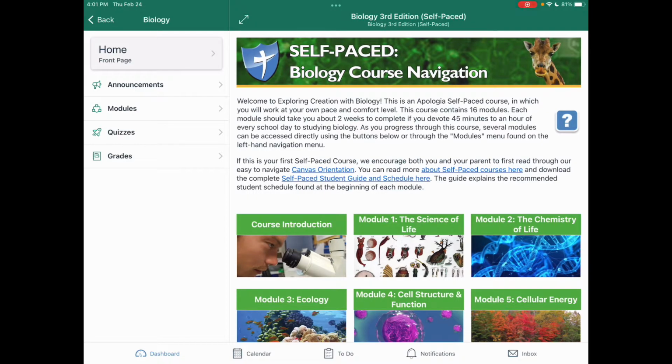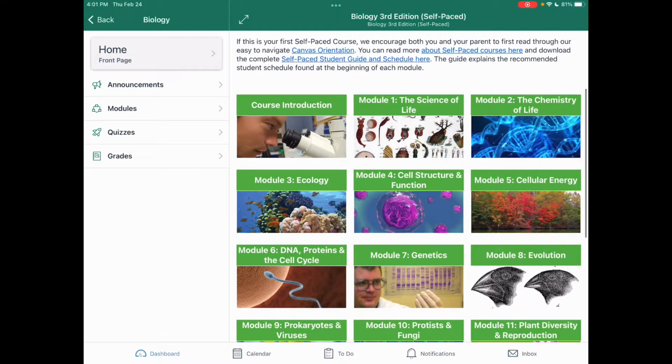All right, so here you will see this is actually the Canvas app. Just for ease of recording, I'm going to do this on my iPad. My daughter accesses this on a laptop, and that's how she does it. So here you will find all the different modules.